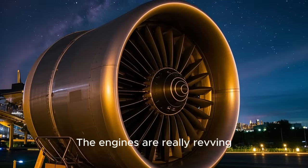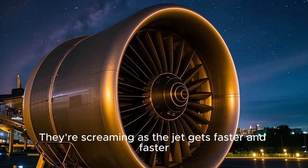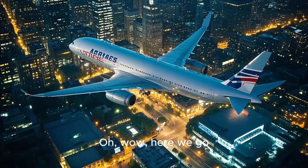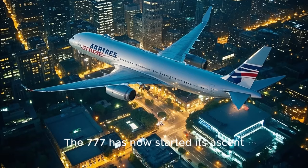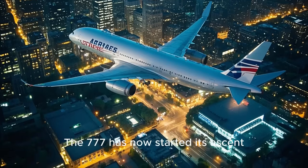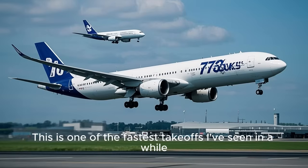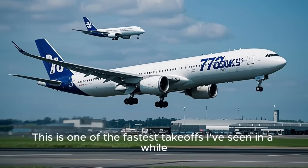The engines are really revving. They're screaming as the jet gets faster and faster. Oh, wow, here we go. The 777 has now started its ascent. It's lifting off the runway and climbing away from the airport. This is one of the fastest takeoffs I've seen in a while.